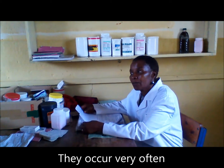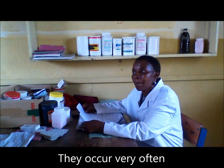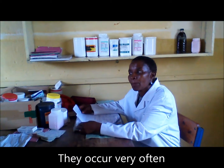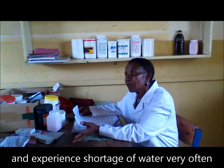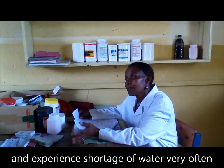Okay, so do they occur often? They occur very often. Yeah. And have you ever experienced shortage of water? Yeah, we do very often, because normally some of these pipes break, and once they break down, we have no other source, so the girls have to go to the river to fetch the water themselves.